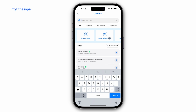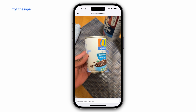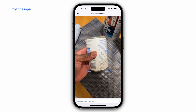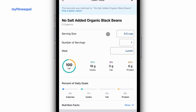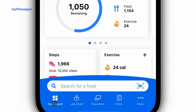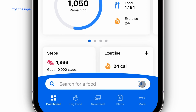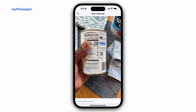Another premium food logging feature is barcode scan. When you tap Scan a Barcode, it will open up your camera so you can scan the barcode on your store-bought items. The search function is fast and easy. Before you know it, you'll see an exact match in your diary. Black beans? Check. You can quickly access the barcode scan feature from the dashboard too. Simply click the barcode scan icon in the search bar.